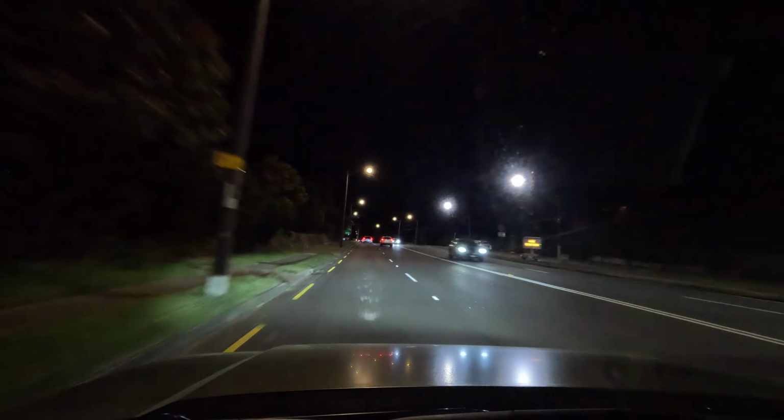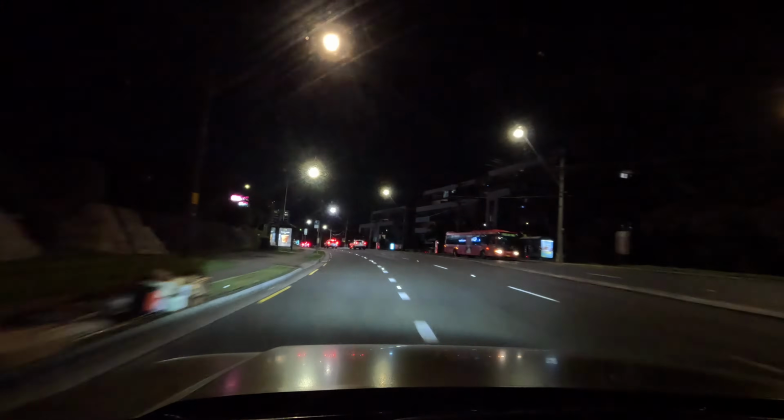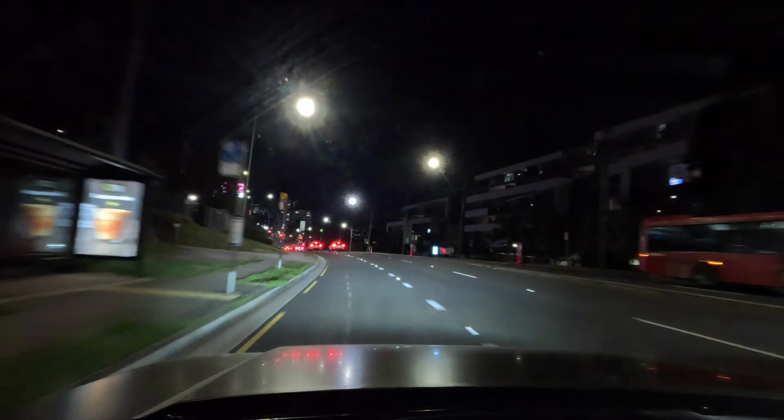And if you haven't noticed, we are not in a Tesla or one of our cars. We are actually in a Hyundai Inster. More on that later. There'll be a separate video on this car.